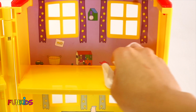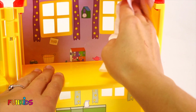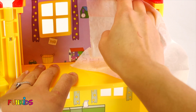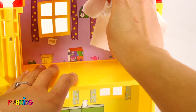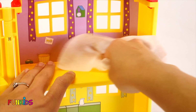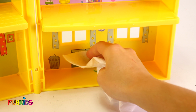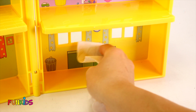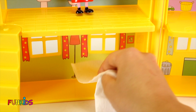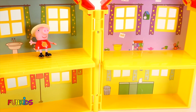Now how about the bedroom? Clean the bedroom all up and the walls and the windows. Something right there. What is that? Okay, got it all clean now. Okay, now let's go downstairs. This is the kitchen. Stuff out of there. Clean it. The walls. Nice. Now we have the living room. Clean, clean, clean. There. Now we need to find some furniture.